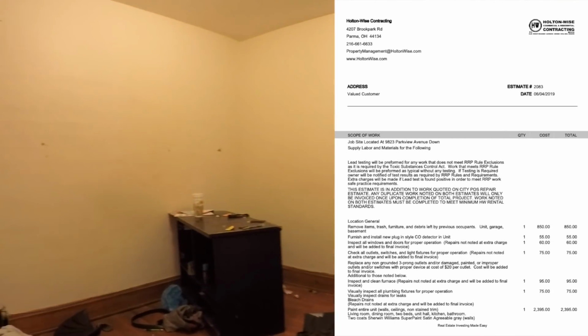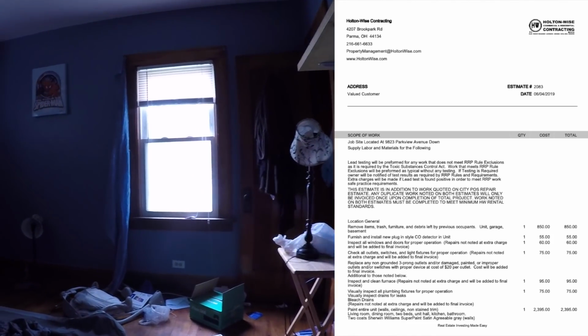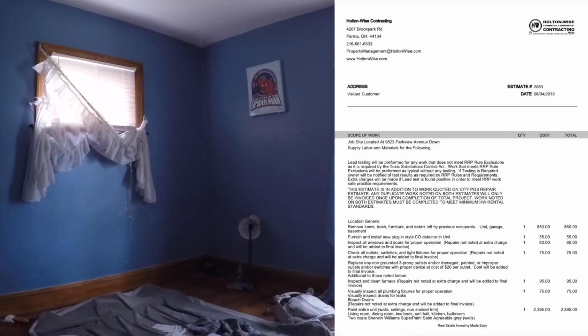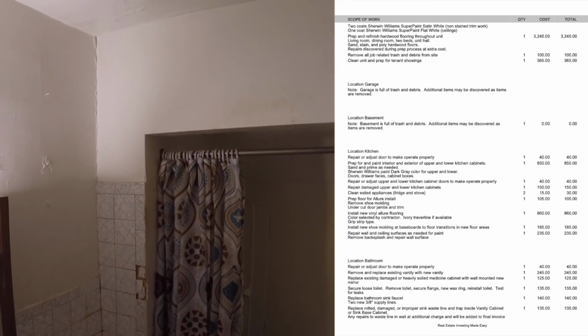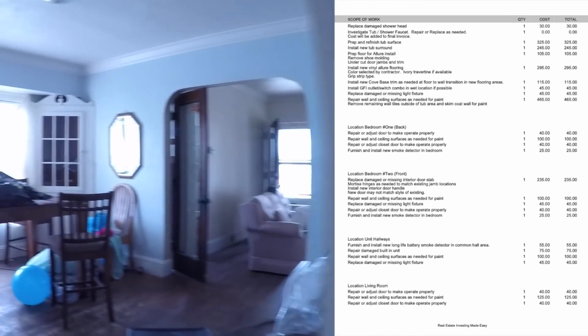Right on the side of the screen here for you, I have the line-by-line estimate. We believe in complete transparency. So you can see we more or less need to do pretty much everything to this unit. We're getting all their stuff out of there. We're getting COs. We're getting smokes. We're painting the entire unit. We're doing the floors. We're doing it all, man. We're fixing up the bathroom. We are doing the whole shebang on this unit.